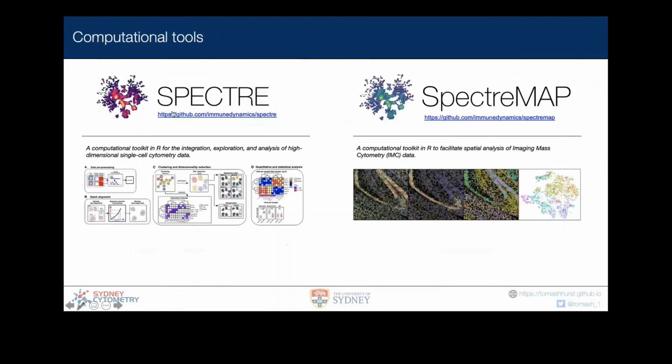Now, what we did as a result of our work with Spectre is we made some modifications and created, in a beta test phase, Spectre map, which is like an extension of Spectre explicitly to work with spatial data. We've been working with that for the last few months, and it's been steadily improving.